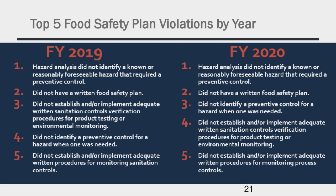You did not establish and or implement adequate written sanitation controls, verification procedures for product testing or environmental monitoring. This applies to the ready-to-eat foods. If you have a food that is ready to eat and it is exposed to the environment after a kill step has been applied, FDA expects you to have sanitation controls and environmental monitoring in place to ensure that the environmental pathogens like Salmonella and Listeria are not present in your food.